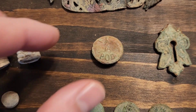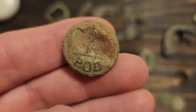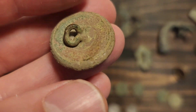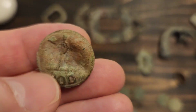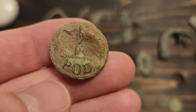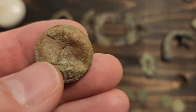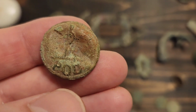Got the Post Office Department button. So pretty happy with this one. This is the first one I've ever found of this. This particular post office seal design was implemented in 1893. Before that, it was a postman on a horse, but this is a carrier, a postman with a letter extended in his hand, Post Office Department.